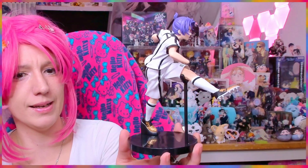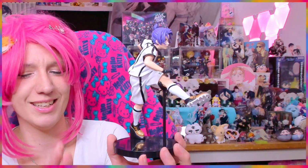It's interesting because it's in motion, and they captured the motion completely, also with his shirt. I thought I didn't connect it very well, but it is very well connected. Look at how pretty he is. I hate that base though. I'm so sorry. It should have been green at least, or Blue Lock blue, not black. But oh gosh, I love this figure so much.